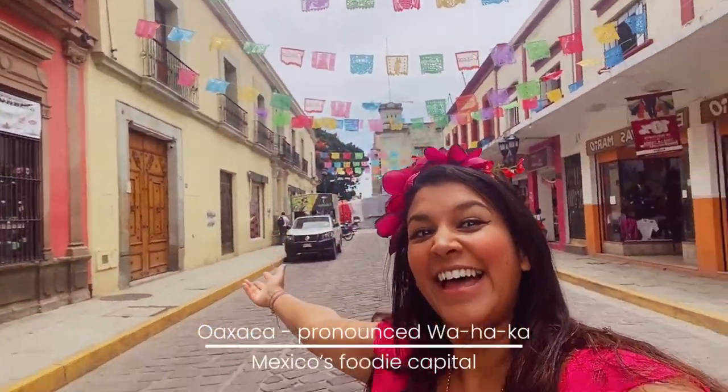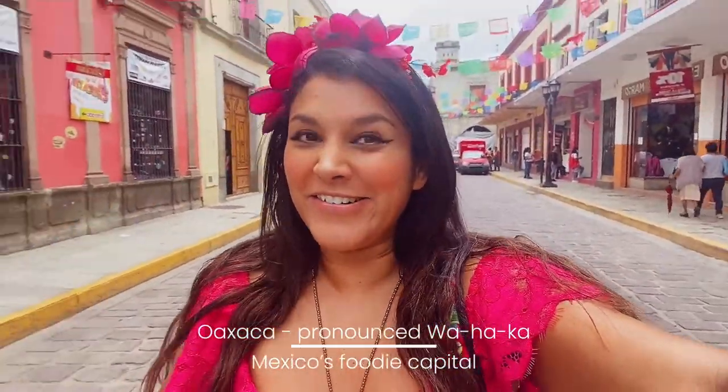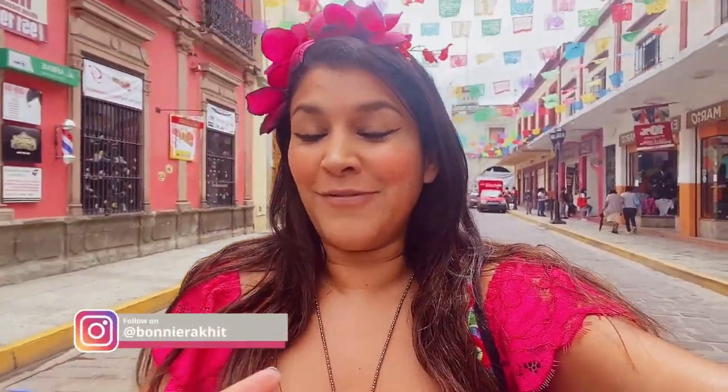Beautiful Oaxaca. I'm so excited to be in this vibrant and colourful, gorgeous Mexican city. And to start us off, I'm actually going to do a very quick city tour to learn a little bit about the history, get my bearings around town. First stop is up to the observatory at the top of town to have a look at what the city looks like from above. So come with.